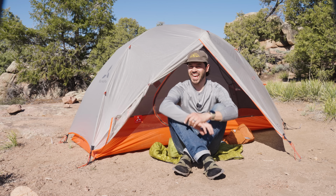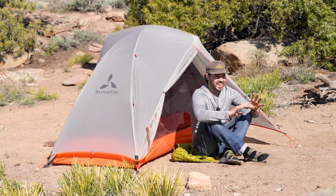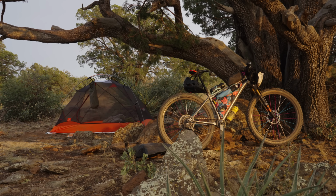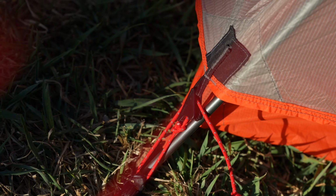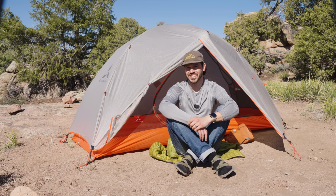Having a well-made tent can make a less than ideal experience much more enjoyable. After using this SlingFin Portal 1 tent throughout a handful of trips over the last few months, I found that it was not only a cozy home away from home, but also comes with a few unique features that really set this one-person tent apart from others. All right, let's dive into it.